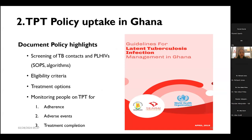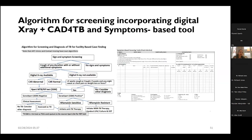So the policy highlights were this: we will incorporate our standard operating procedures. We will incorporate digital X-rays as well as symptom screening. We will also have eligibility criteria. We will have treatment options. At that time, we started with isoniazid, and then we tailed it off and introduced 3HP. We will also monitor adherence, adverse events, and treatment completion. Next slide, please. Right. So on my left is our algorithm. We have an algorithm for facility-based, and there's one also for the ART, and then contact tracing. On my right is the symptom screening tool that we have. The next slide, please.